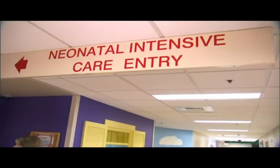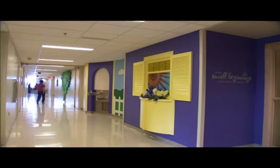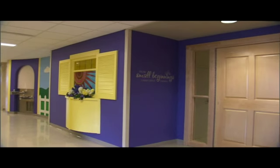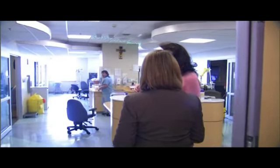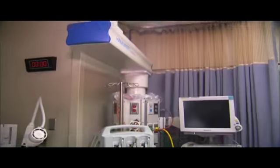So Jean, we're at the entrance now. We are. Every family member that comes in, this is a locked unit, so they have a chance to buzz in, say, I'm here to visit baby. They sign in and go see their baby. This is called the center pod. We had to give them kind of fun names, so we call it Grand Central because we had to call it something. But this is a typical two-bed room.